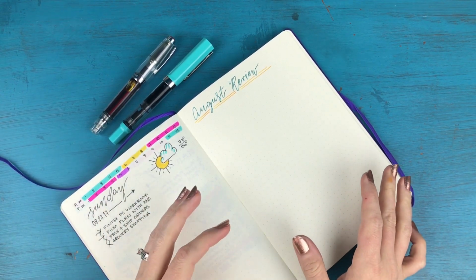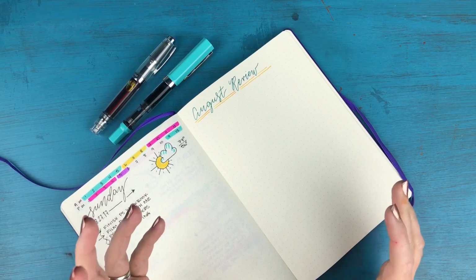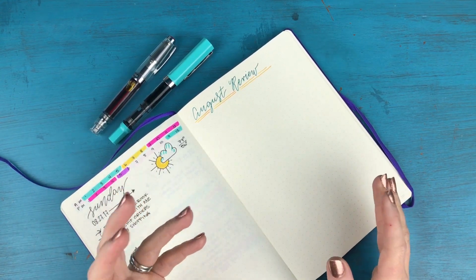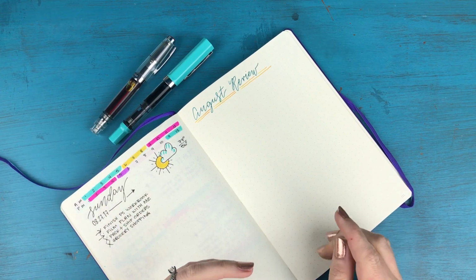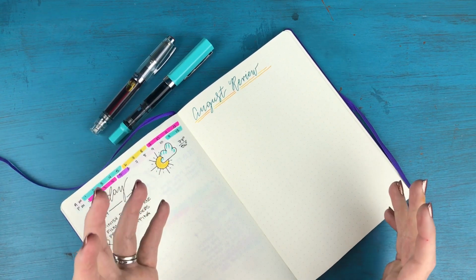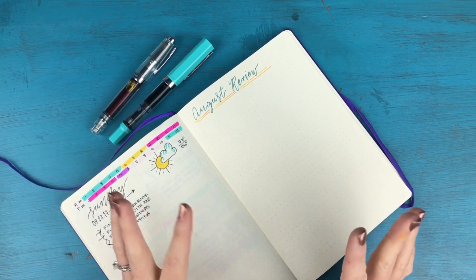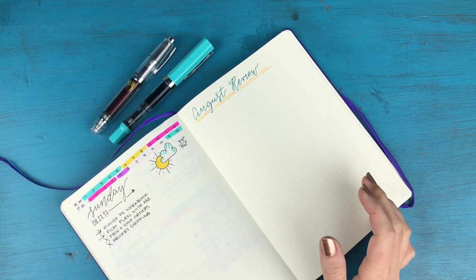Month in my bullet journal. And today I'm actually just doing a little review in my bullet journal about how the month of August went for me. And I do have a whole review process that I also do in OmniFocus, which I'll touch on here in a little bit and kind of lightly explain that for you.